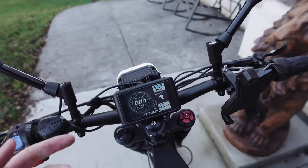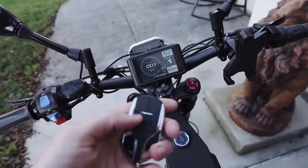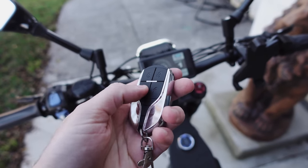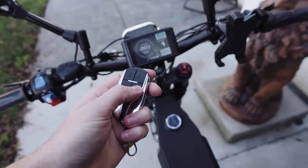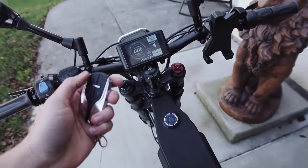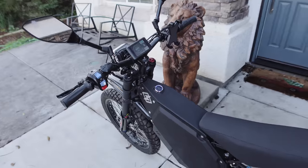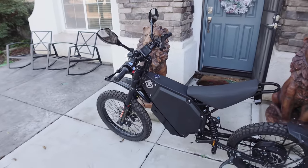You can still start it with the remote. The remote does have the lock, unlock, and then it has the alarm and the start button. So to turn it off, you actually have to hold down the lock button, but it turns the bike off and on. It's all you really need. So I may just get a new start stop switch.